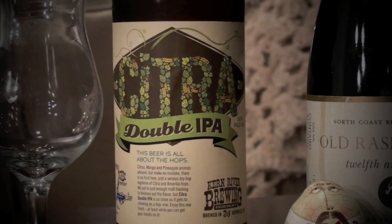I'll tell you what, I'm really excited about this beer. This is a beer that comes from California. In fact, it comes from Kern River Brewing. We reviewed their Just Outstanding not too long ago. But the beer that they're really well known for, at least in the beer geek community, is the Kern River Citra Double IPA. And now this was just bottled within about the last week to week and a half. So this thing is about as fresh as you're going to get.